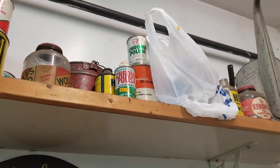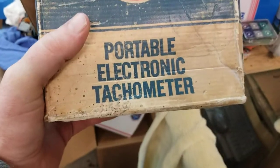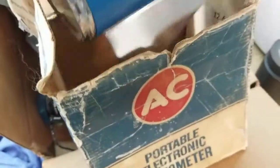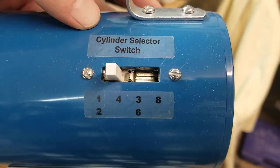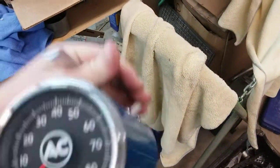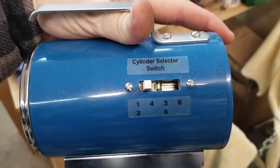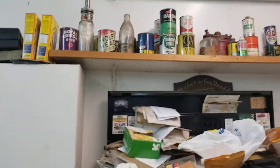Ooh, I gotta show you that. I'm gonna pause this. All right. I don't know if anybody else will like this, but you might, Andrew. I'm a junk collector just like you. Found this at a garage sale for $10. See all the different cylinders it runs off of? A little portable tachometer. $10, garage sale. Couldn't pass it up. You know, I don't have enough junk in my garage as it is.